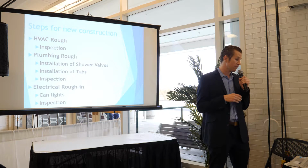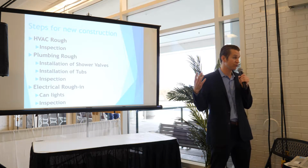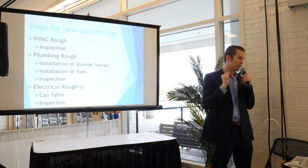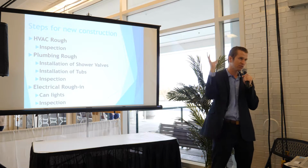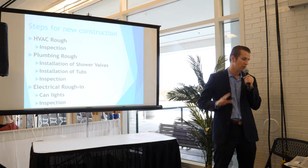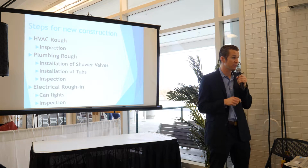And then in the plumbing rough, you're going to be doing your shower valves, your tubs. You're doing a vertical spa with the body jets. All of this needs to go in. Your rainfall shower head. The trim parts aren't going to be installed, but all the valves behind the walls are going to be installed. Your electrical rough-in, this is going to be your cans, your conduit that's running.